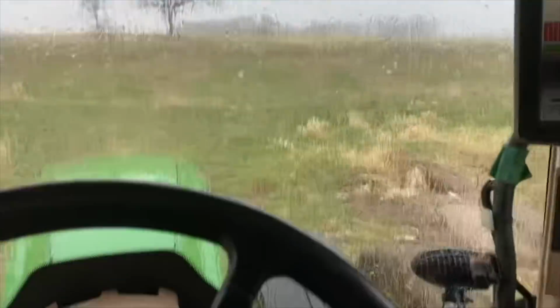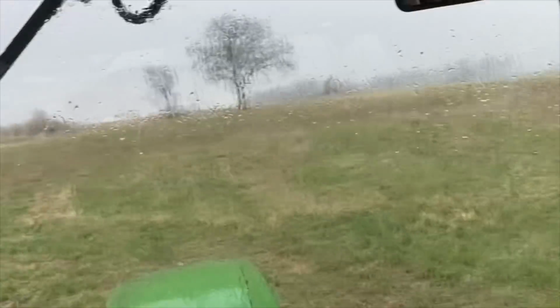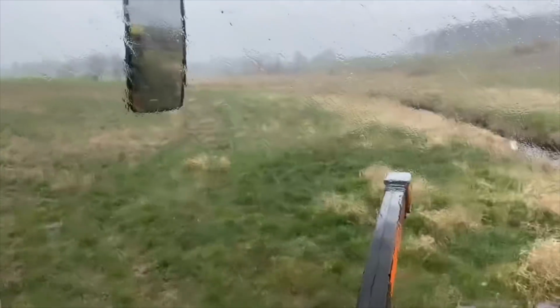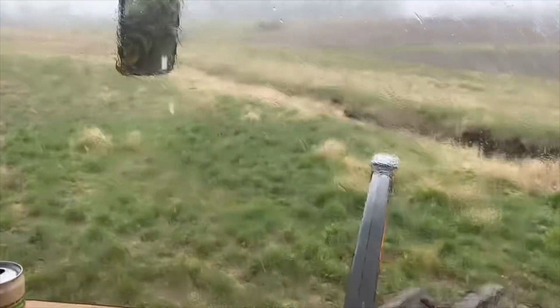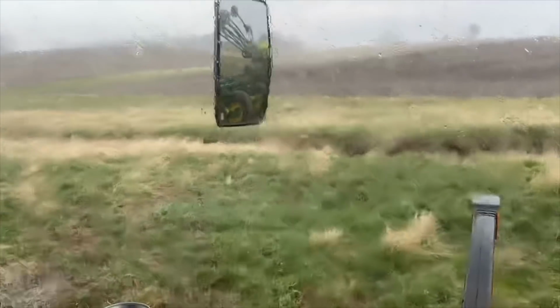Couldn't have made another round. Nice little Missouri crossing here, going out through the pasture, figured, versus driving out through the field and mudding it up. Oh, what a deal. Farming's always a challenge. Loving every minute of it.